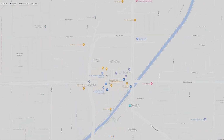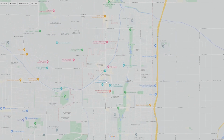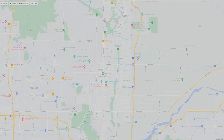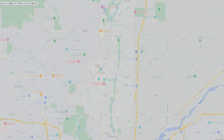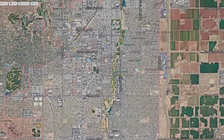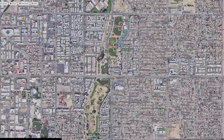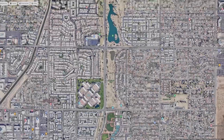Now we do call downtown Scottsdale Old Town, as you can see here on the map. That is where Scottsdale originally started as its hub. And it is also right next to the Greenbelt. If you see here on the map, this nice green area going right along Hayden is called the Greenbelt. And as we come in on the satellite view, you can see that it starts with some golf courses. You have parks going along it.